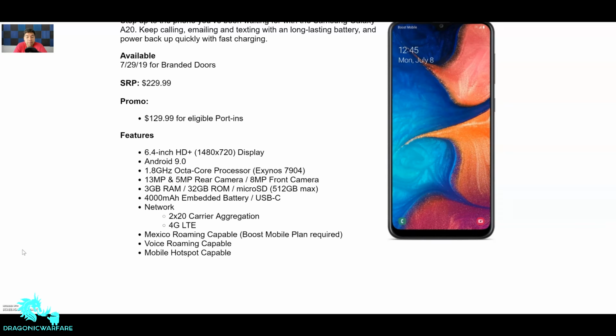Now, the cameras do get a bump up versus the other one. This one has 13 megapixels. Actually has 2 rear cameras, guys. So the main one's going to be a 13 megapixel, and I'm guessing maybe the wide angle lens is going to be 5 megapixel rear. So you're getting 2 cameras, one's a 13, one's a 5, and then on the front you're getting an 8 megapixel front facing camera.